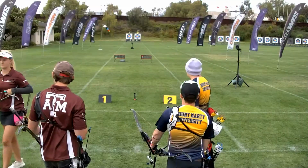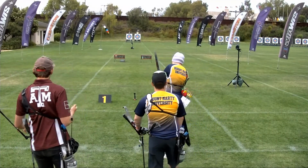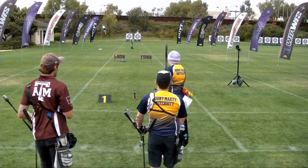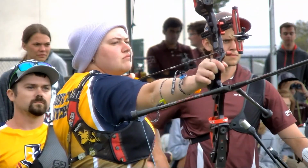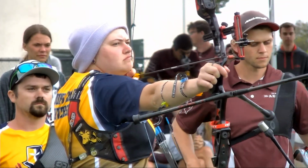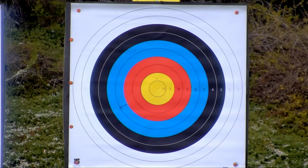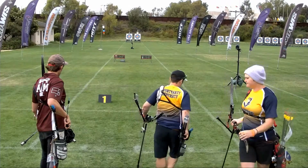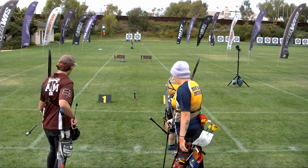Riley, a little left, a bit of a 6. Little bit of drift there, maybe aiming off too much. But it's okay, it's a set system. One arrow, we can definitely come back from it. See what Mount Marty can do in response here. There's a 6 left as well of their own. These are tricky conditions. So a 9 will tie here.